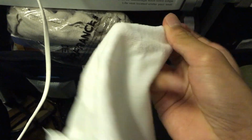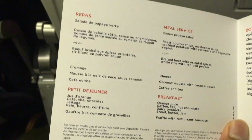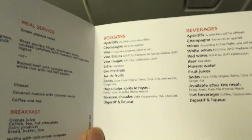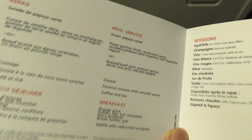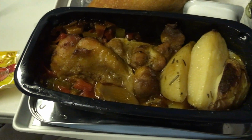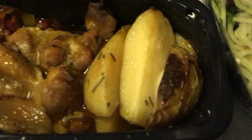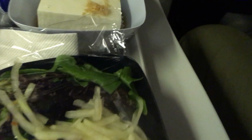Economy class. In the end, I chose the braised beef option. The main course consisted of braised beef, potato wedges, and chopped stewed tomatoes with mushroom sauce. Appetizers included a shredded papaya salad and lettuce, and for dessert was a mousse cake.